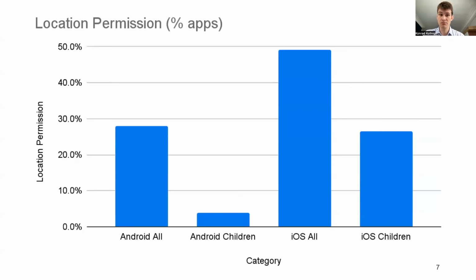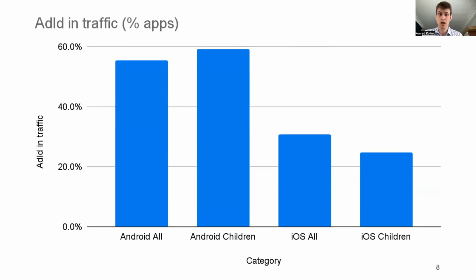Very briefly, I'm going to highlight 2 interesting further findings. One of them is that kids' apps on iOS include the location permission a lot, 7 times more often than on Android. iOS apps more generally also contain the location permission a lot and more so than on Android. This doesn't mean that they share location with third parties more often, but previous research suggests that this may indeed be the case. We also found rather frequent sharing of the advertising ID, this cross-app user identifier, with third parties and even in children's apps.